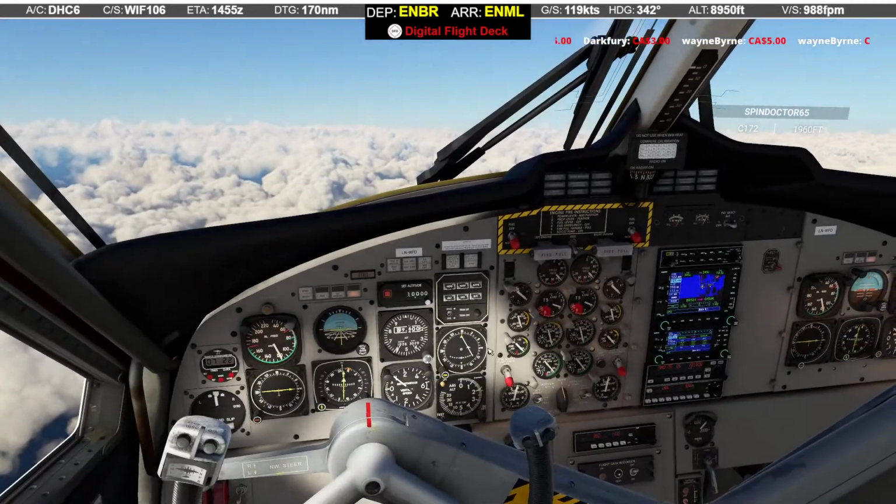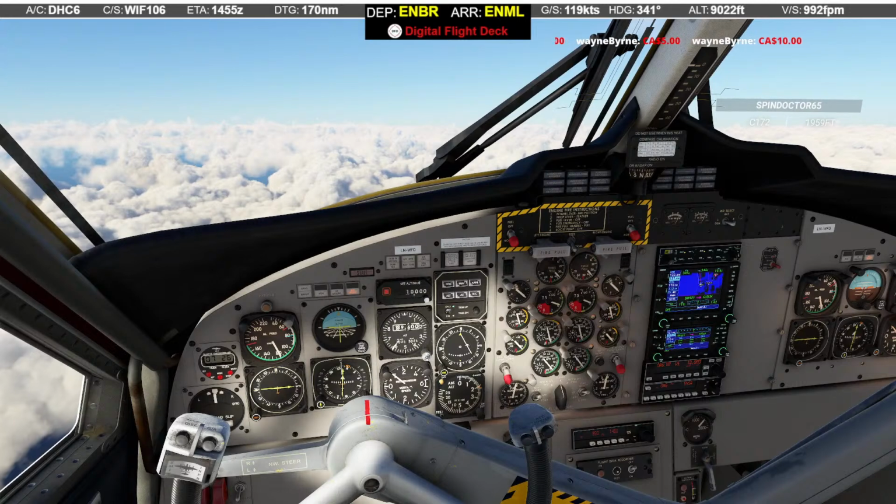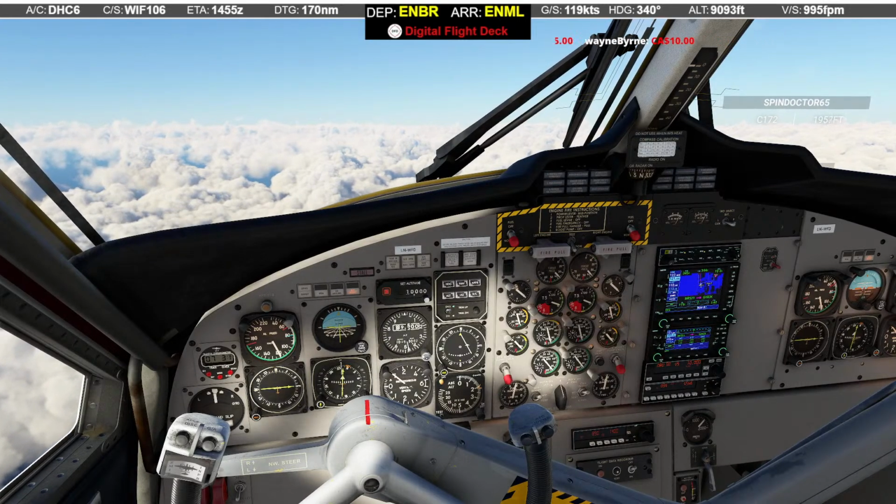And this has put us above transition altitude, so we will make sure we get that dialed in. We get back down to standard pressure.